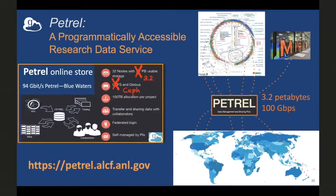Okay. Finally, I want to touch on Petrel. This is a resource within JLSE at Argonne that is designed to facilitate data access between collaborators and Argonne and ALCF users. It's currently at 3.2 petabytes of storage, and it has a 100 gigabit connection out to the outside world. And it's been tested between there and Blue Waters.